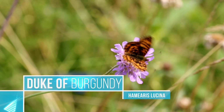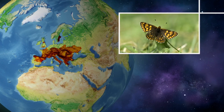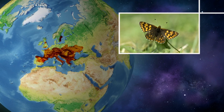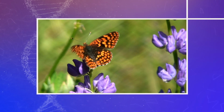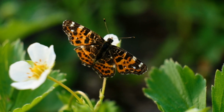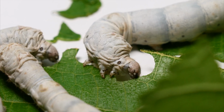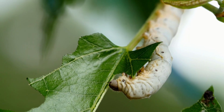The Duke of Burgundy, or Hamearis lucina, can be found in Spain and England. They also live in colonies in meadows and forests. They have black bodies marked by a pattern of orange spots. However, in caterpillar form, they are white with black spots and some hairs.